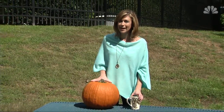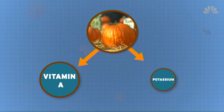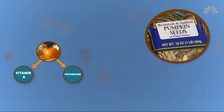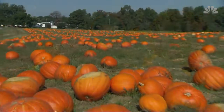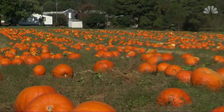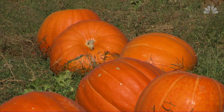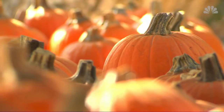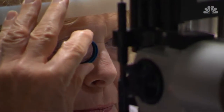Now, the gourd, that's what's going to get you health benefits. Real pumpkin is a nutrition powerhouse packed with vitamin A and potassium, and the seeds hidden inside are full of fiber, magnesium, and zinc. Dietitians have linked pumpkin with proper digestion and a stronger immune system, and that brilliant orange color is thanks to beta carotene and other antioxidants essential for healthy eyes.